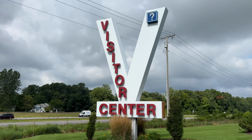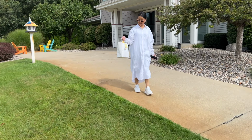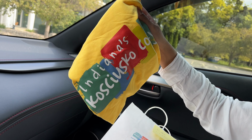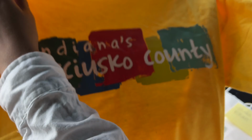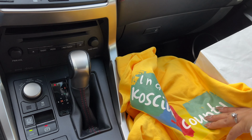The Visitor Center should be the first place you guys visit. They are closed on the weekends, but they did leave us this little goodie bag here. Let's see what's inside from Kosciusko County. Oh, there you go, some merch. Got a shirt here. What does it say? Indiana's Kosciusko County. Now, it did take me some time to learn that word.